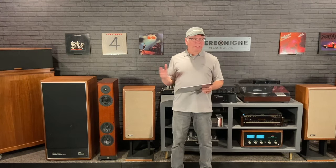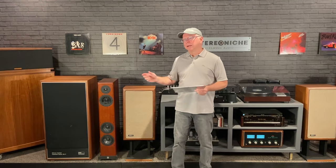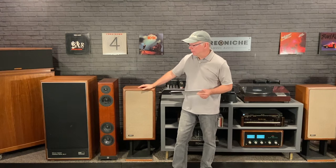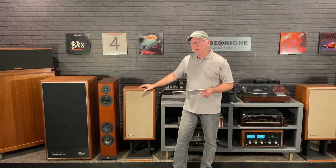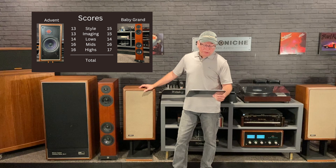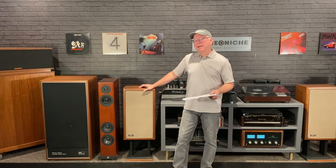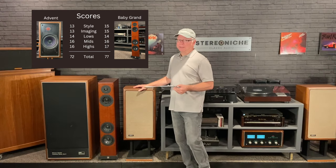Having recently heard some JBLs that have some harsh tweeters, I much prefer this tweeter over any of those. So great tweeter, gets another point higher than the Advent. I gave it a 17 versus the Advent's 16. So when you total all that up, the Baby Grand gets a 77 against the lowly 72 of the Advent.